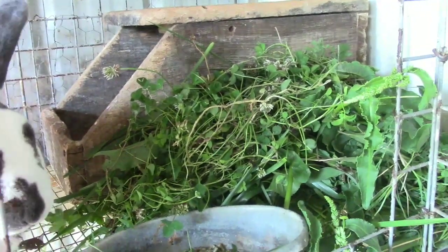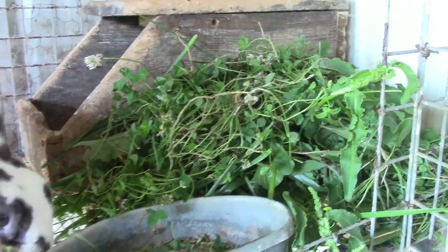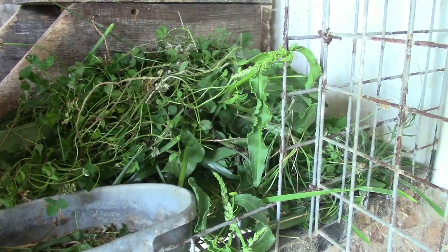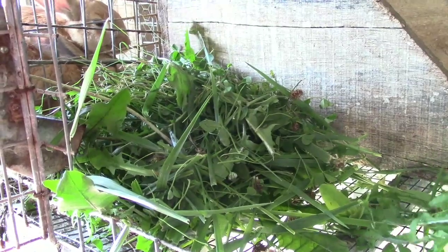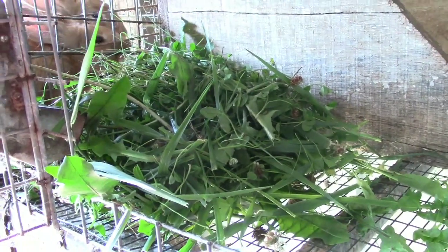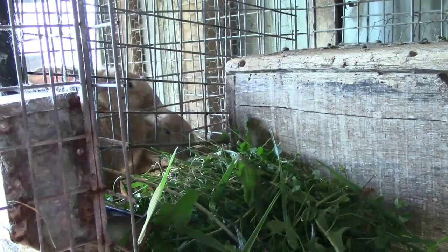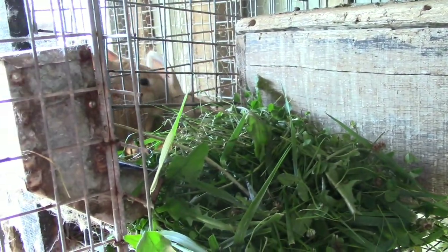So from that bucket, I was able to feed the 2 does and this rabbit. A pile like this is enough for this rabbit for today, but not quite enough for the rabbit next to him. So I'm going to go and harvest some more so that I can feed the rabbit in this cage, and then the 2 that you see back there in the neighboring cage. I'll have to have enough for them.